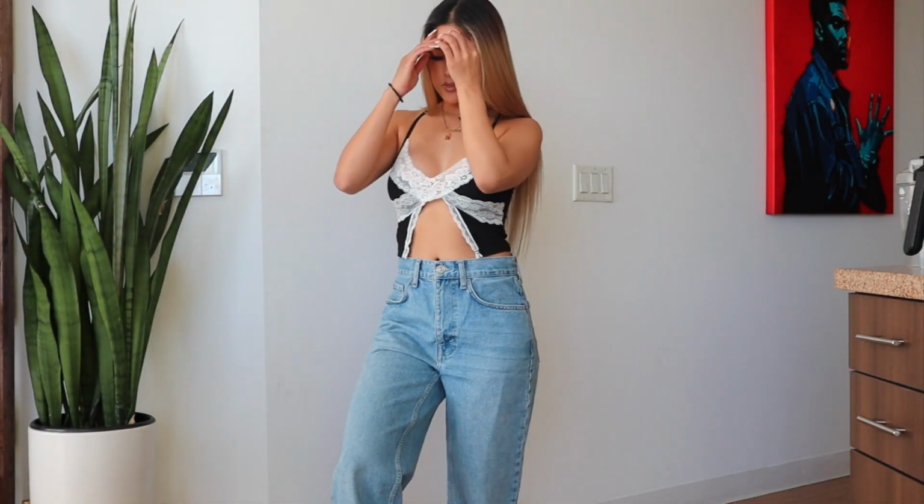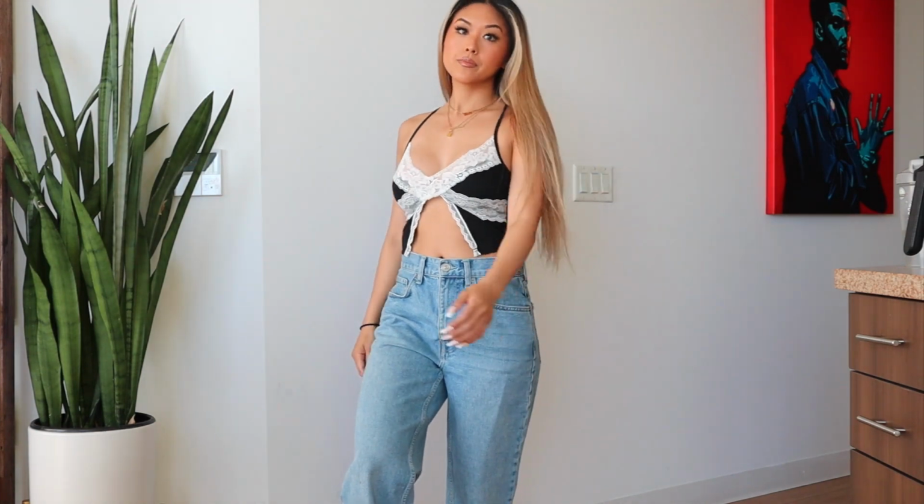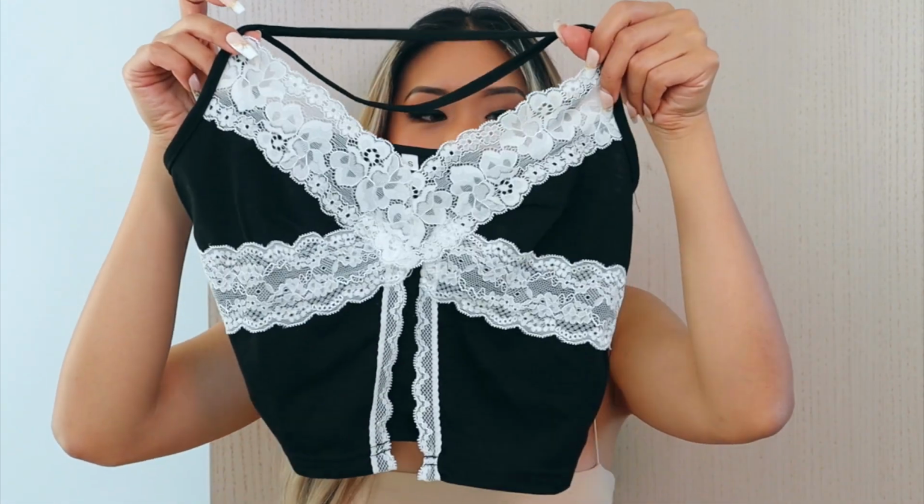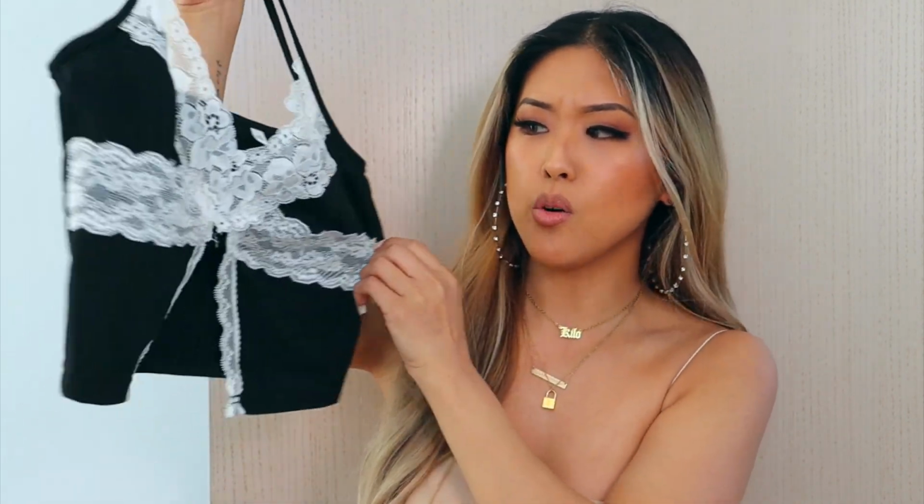I just thought it was so pretty, a little 90s or 2000s moment, and it would look so cute with a pair of square sunglasses. If you guys know what I'm talking about, this is just so cute. I love the lace. It's so comfortable. I've gotten so many comments on this, asking where I got it, and I took a picture in this.